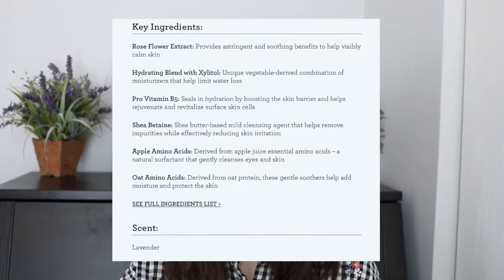And then its key ingredients are rose flower extract, which they say provides astringent and soothing benefits, hydrating blend with xylitol. It's a combination of vegetable-derived moisturizers, provitamin B5, which is also in the Glossier Milky Jelly. It seals in hydration by boosting the skin barrier. Shea betaine is a mild cleansing agent. It has apple amino acids.